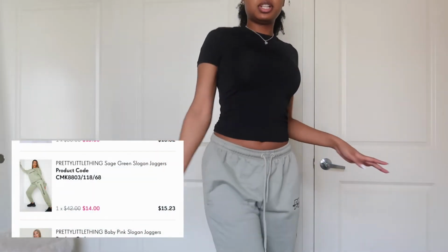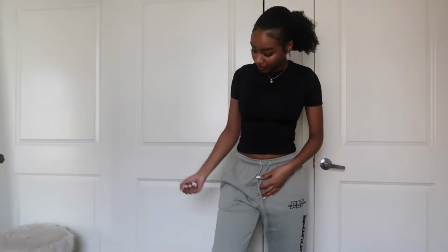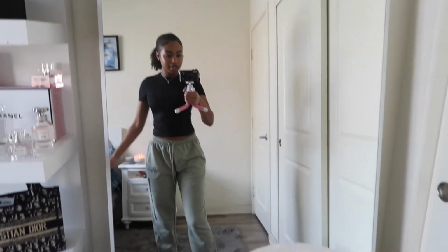And then next are these sweatpants from PRETTYLITTLETHING. These are very comfortable. And the green, I love the green. It's very sporty right here, PLT, and then it says it again along here. And they cuff at the bottom. For me, they go down to the bottom. These are in a size 2. And here's what they're giving in the full body.